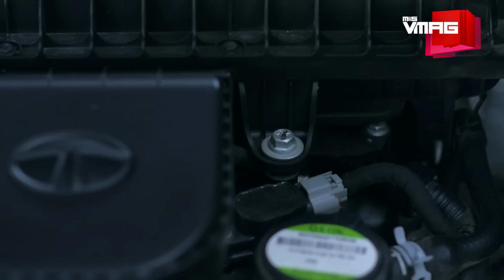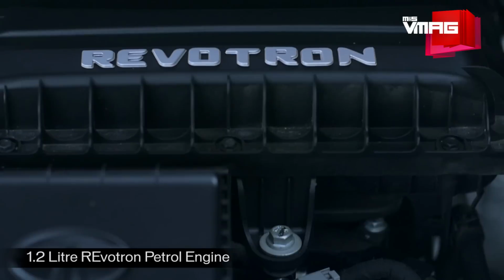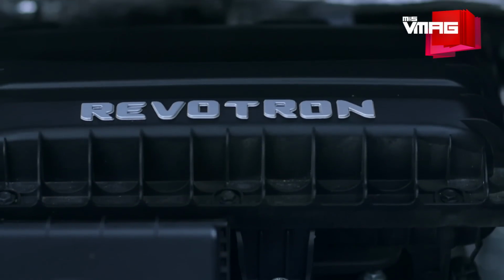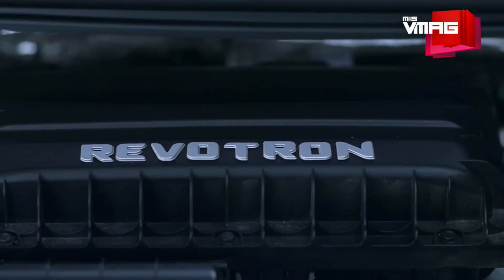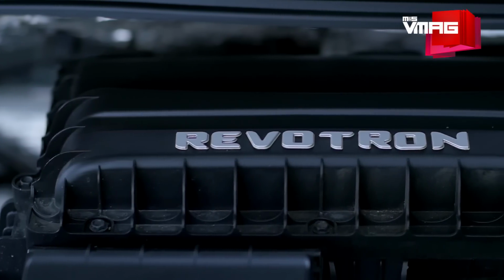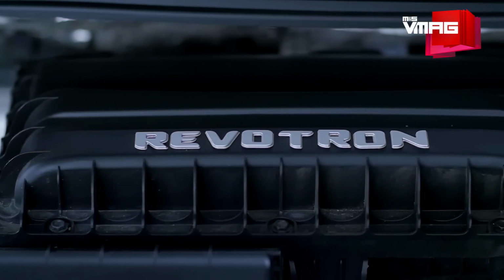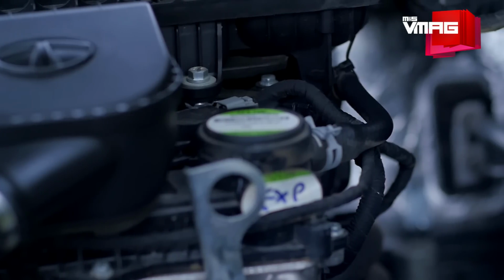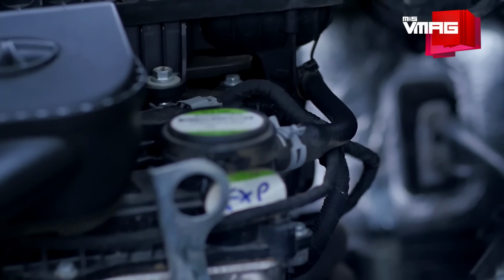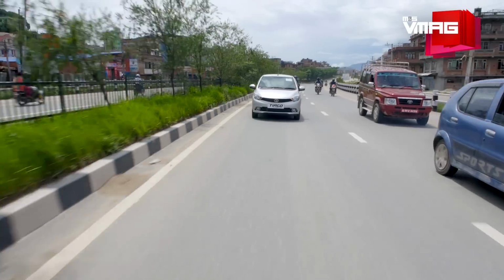The Tiago has a new 1.2-litre Revotron petrol engine that uses lightweight all-aluminum construction with a 4-valve-per-cylinder DOHC setup. It's an undersquare engine with a bore and stroke measuring 77mm and 85.8mm respectively. Peak power is 83.8 bhp at 6000 rpm, while max torque of 11.6 kgm is produced at 3500 rpm.